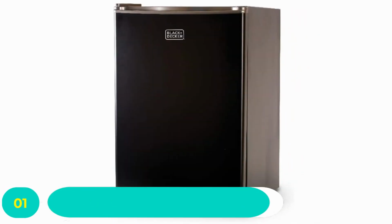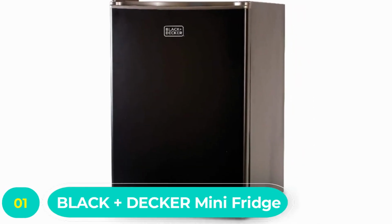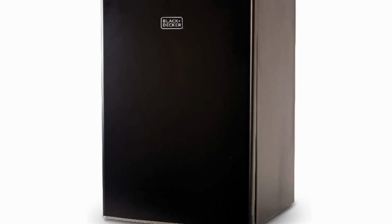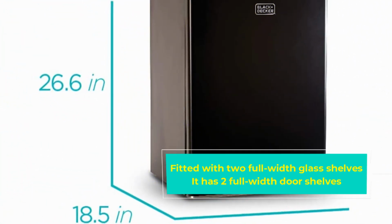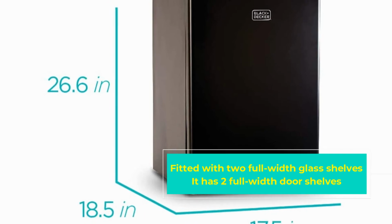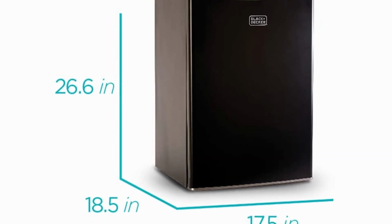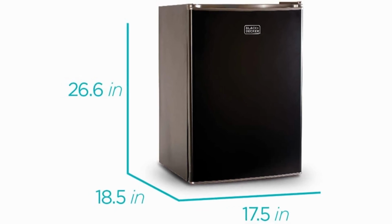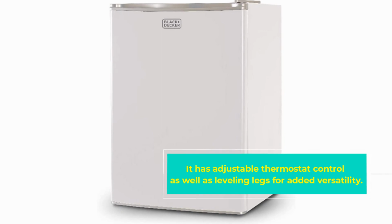Number 1. Black Plus Decker Mini Fridge. Coming in first place for the best mini fridge is the Black Plus Decker BCRK25B, but we'll just call it the B plus D for now. This compact fridge is the number 1 choice for dorm rooms, man caves, and bedrooms as well as everything in between. With it, you'll get 2 full-width glass shelves to store food and drink, as well as a freezer compartment complete with an ice cube tray.